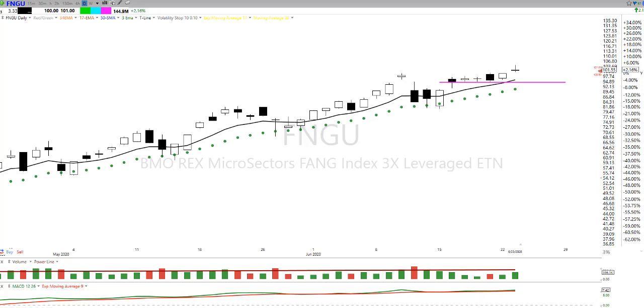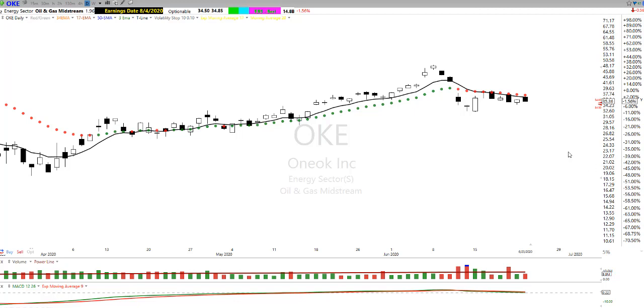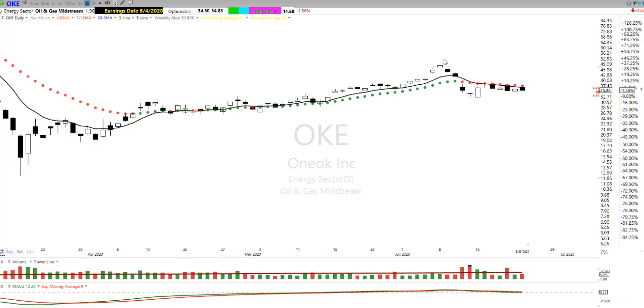Let's see, Twitter. Twitter's another one that looks a little bit short to me. We already talked about that one. Let's go here. OKE. OKE gap down. We've got a doji bullish engulf. It rallied up. Overall, that's a pretty nice price action chart pattern. Really is. The problem is it can't seem to get through our red dots and turn them green. As long as that happens, there's a possibility that the short setup is coming.